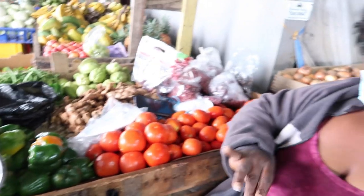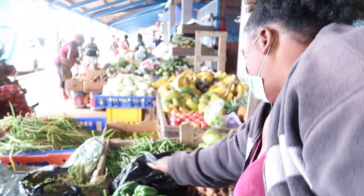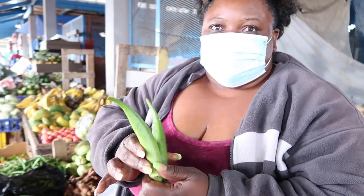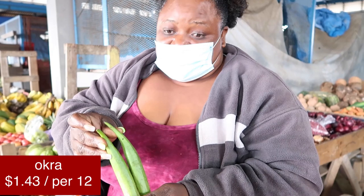What do you have from Jamaica? Because the tomatoes are imported, are they? Yes. What do you have from Jamaica here? All right, we have this from Jamaica here. This is okra. We sell it for, for instance, $200 per dozen.